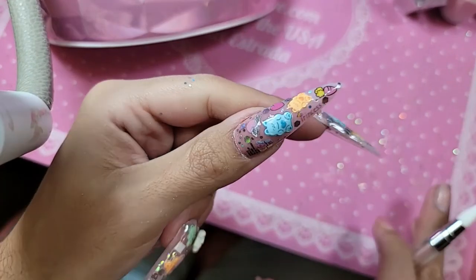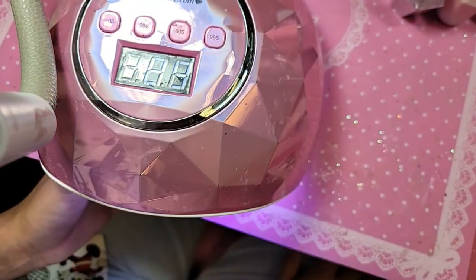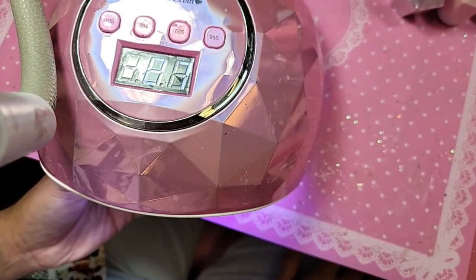So delicious. Let's go ahead and bake this for 30 seconds. Isn't this giving you the candy fantasy, you guys?